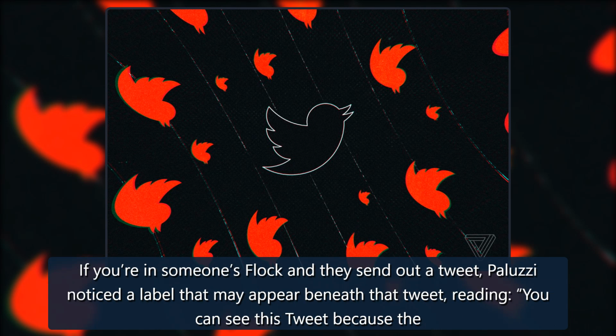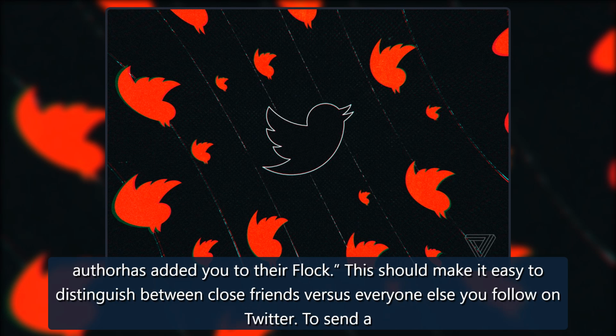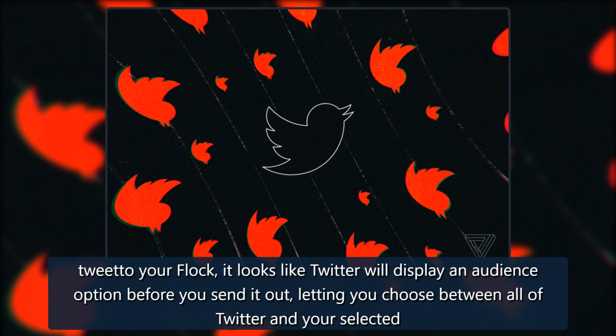If you're in someone's Flock and they send out a tweet, Paoluzzi noticed a label that may appear beneath the tweet reading, "You can see this tweet because the author has added you to their Flock." This should make it easy to distinguish between close friends versus everyone else you follow on Twitter. To send a tweet to your Flock, it looks like Twitter will display an audience option before you send it out, letting you choose between all of Twitter and your selected Flock.